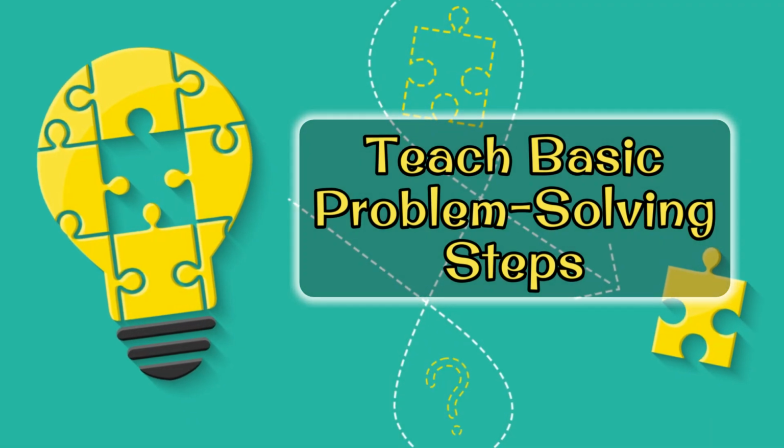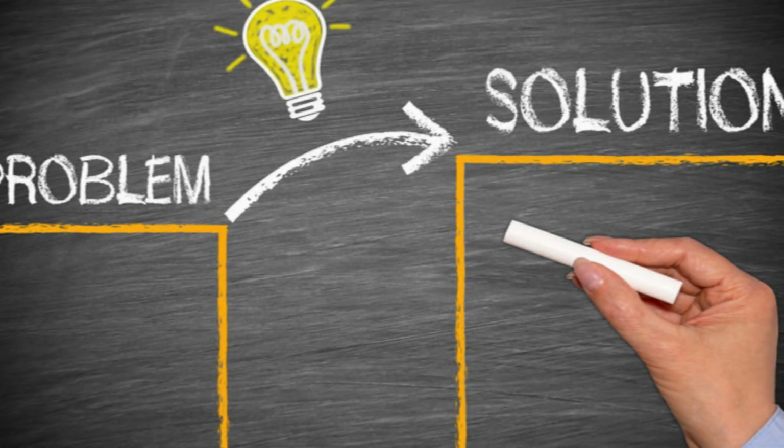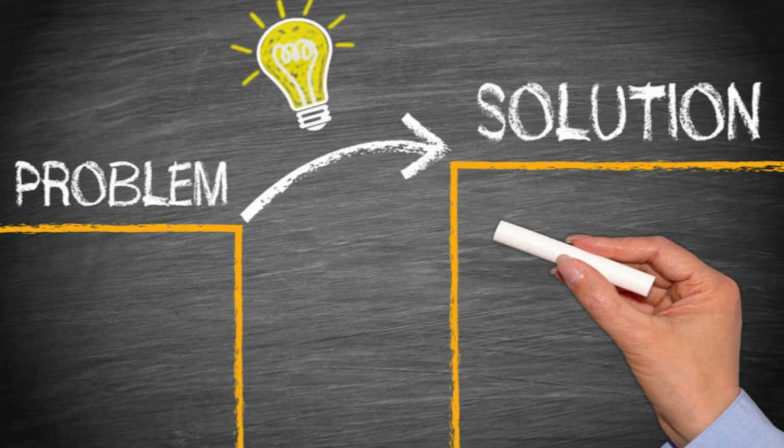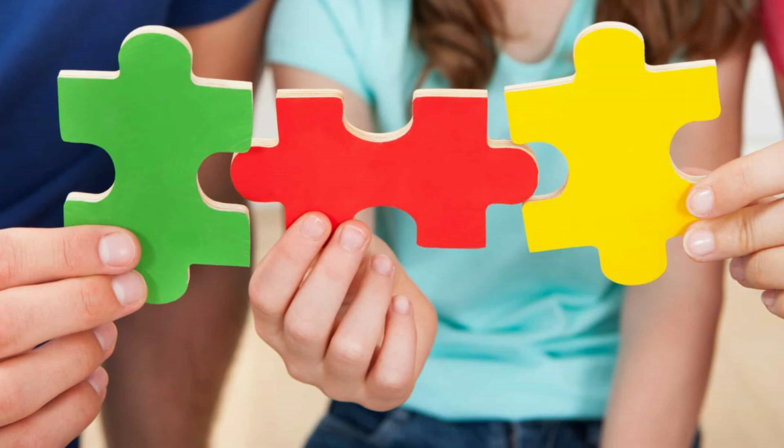Number 8, teach them basic problem solving steps. Basic problem solving steps like identifying the problem, break down the problem into manageable parts so each task does not seem impossible, and help your kids to tackle the parts one at a time until the problem is solved.